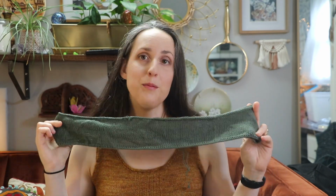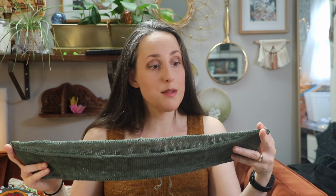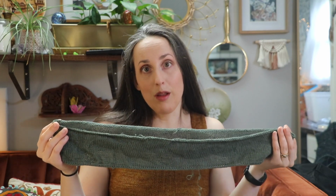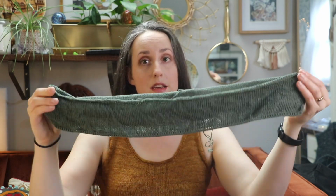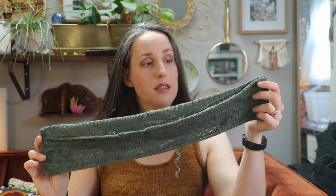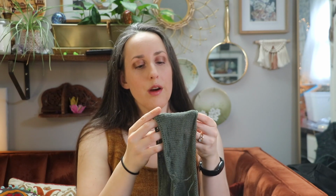So the next project that I have is a complete and total failure. This was supposed to be a Quotidian Tee, which is my basic t-shirt pattern that I've knit a couple of times before. And I was trying to make a long sleeve linen version, or I guess cotton linen version. This yarn is Pearl Soho Oleander, and it's 50% cotton, 50% linen, and it works up like a fingering to light, I guess kind of light fingering.